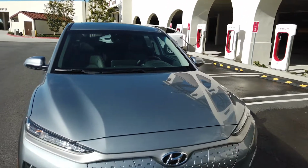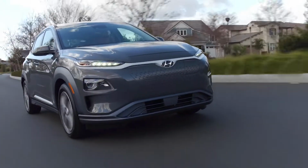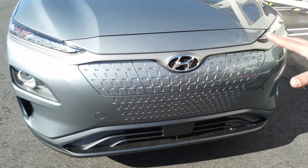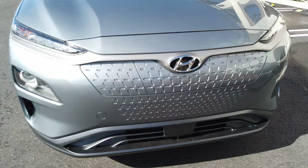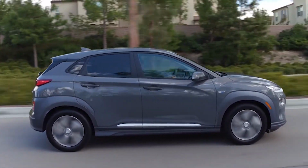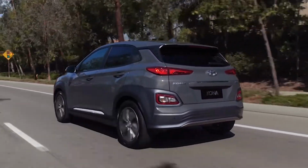The easiest way to tell if you're looking at a Kona EV is the grille, because it's completely unique for this car. As you can see, you don't even have any kind of ventilation up here because it's an electric motor. You've got some below, but over here it's a completely different grille than what you would find on the regular Kona. But overall, the car, the seating, and the cargo capacity is very similar to the regular Kona.